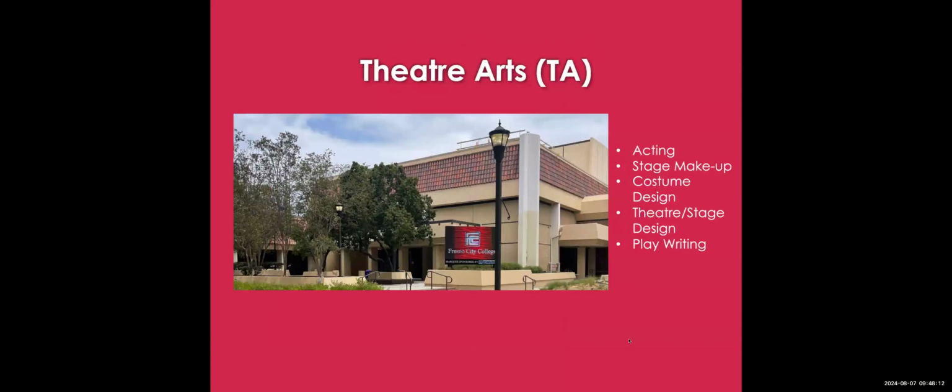Now, moving on to our theater arts building, if any of you are majoring in theater arts or if you're interested in performing, we do offer acting, stage makeup, playwriting, stage design. Or if you even want to watch performances, you can. We do have our ticket booth at this building. In the theater arts building, we have two theaters, our main theater and then our lab. In this building, we host our plays, we have music productions, recitals, and students are able to go and check those out.